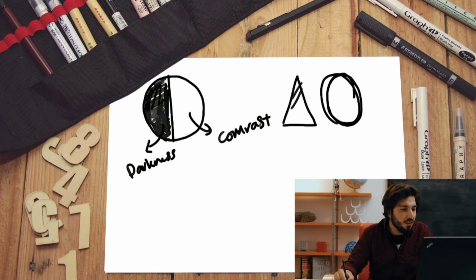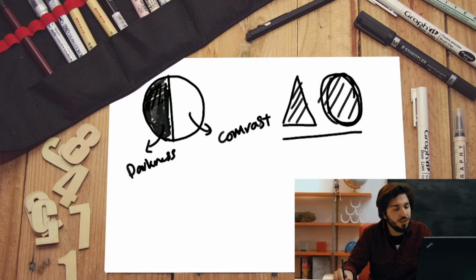Or as I said, really organic shape and a triangle and a circle. This is creating a contrast. Number 3 is emphasize. So what does that mean, that you're emphasizing on something?